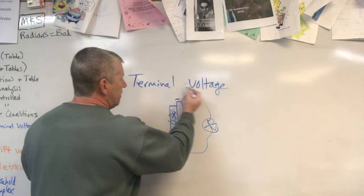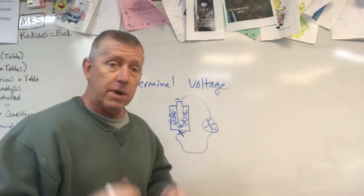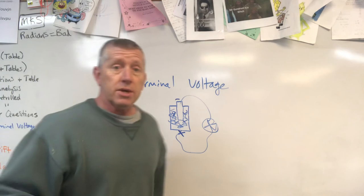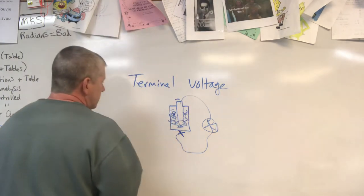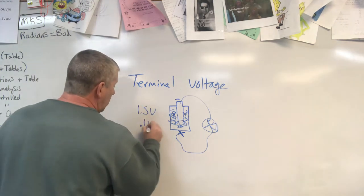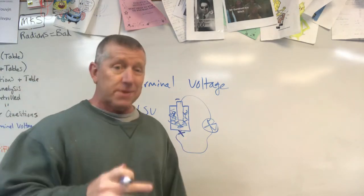So terminal voltage is the same thing as internal resistance of a battery. And you'll have some questions in this next group of problems that'll ask you to determine the terminal voltage of the battery. And that's what it means. It means there's a certain amount. So maybe the battery is a 1.5 volt battery, but it has to use maybe 0.1 of its own volt potential to push electrons through itself.